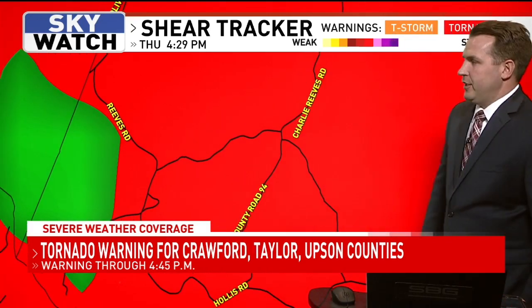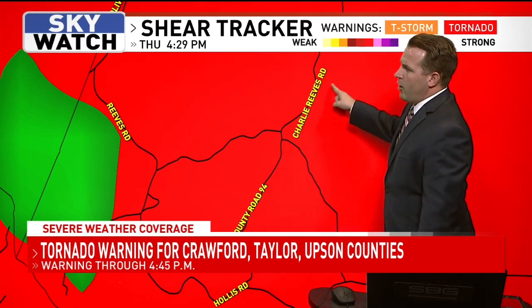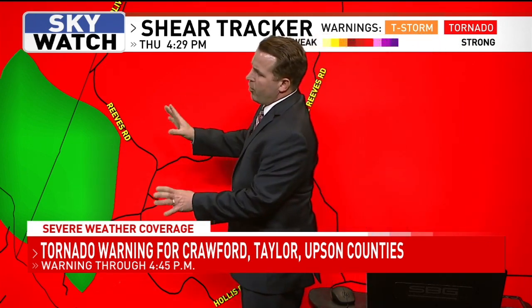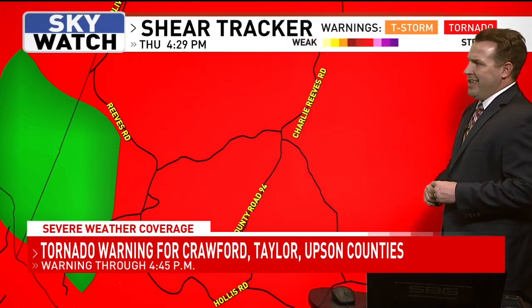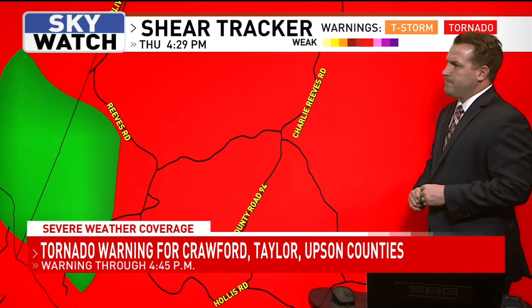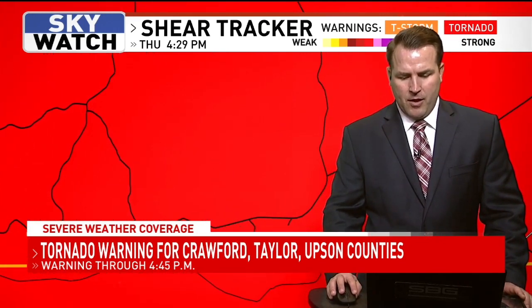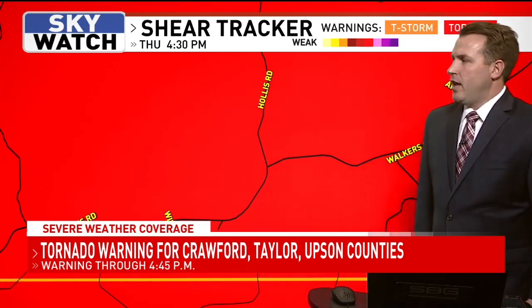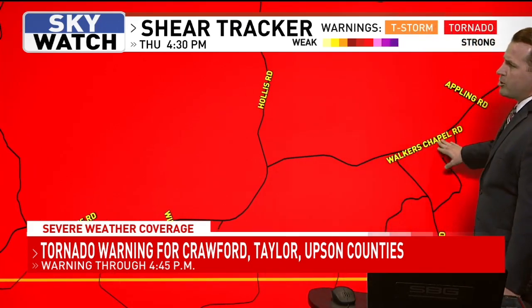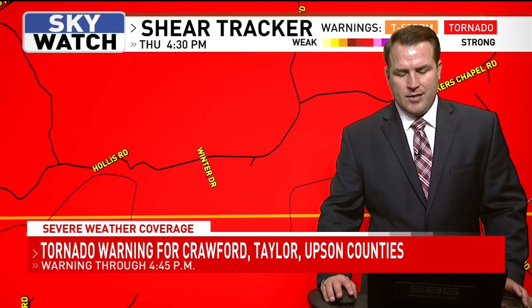And this area of circulation is becoming a little bit more concerning. So County Road 94, Charlie Reeves Road, back toward Reeves Road. Reeves Road, you're going to be impacted by this almost immediately if it's not over top of you yet. And that'll head down toward Hollis Road as well, and continue to push off to the east through the evening. So we'll talk about a few more roads as this continues to truck off to the east. We are going to see Hollis Road, Walker's Chapel Road, Appling Road, and if you are in these areas, if any of these names sound familiar to you, you need to take cover immediately.